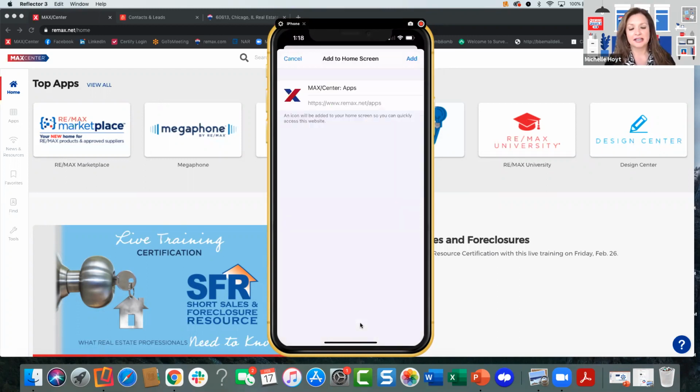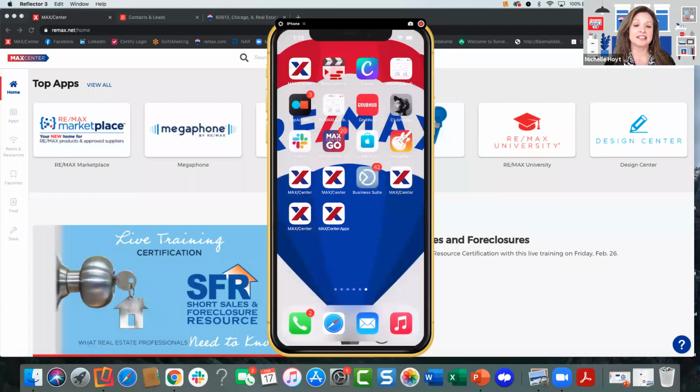Now what we're going to do is click add. It's going to drop this at the end of my apps. Obviously, I've done this a lot. So it looks like an app, but it really is a mobile shortcut that you can get to anytime. So it's pretty amazing.